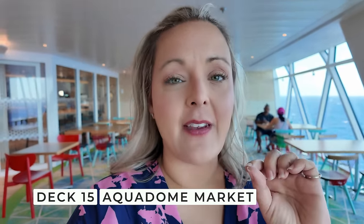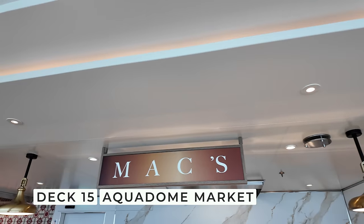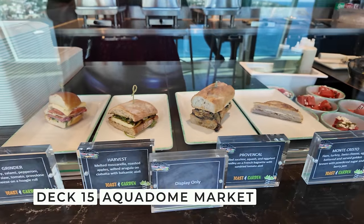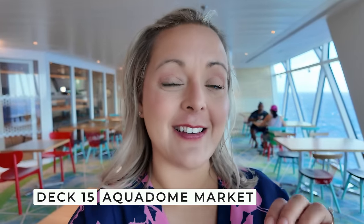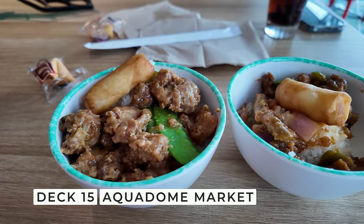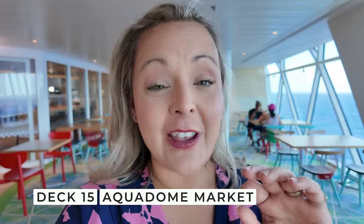So great. They have a crepe station, an Asian station called Ginger, a mac and cheese station, a Mediterranean station, and a toast and garden station, all serving very, very fresh food. My favorite is the Asian. I absolutely love it. I could eat here every day. I think I may have eaten here more than half of the cruise. Check out all of these options.